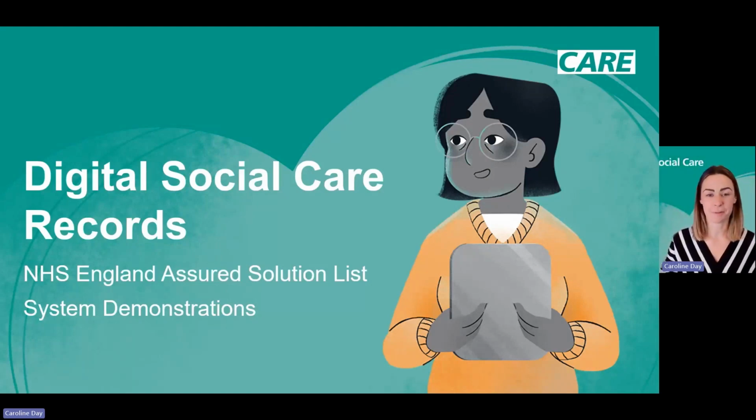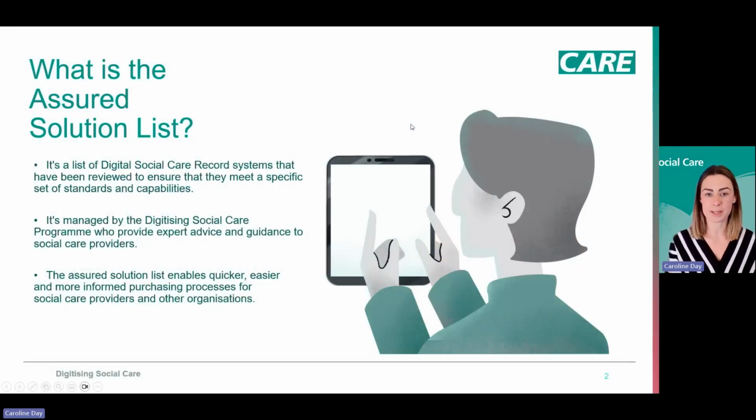I'm a programme manager from the Digitising Social Care programme at NHS England, and I'm here today to facilitate your 30-minute bite-sized session introducing one of our digital social care record system suppliers, StoriiCare. The NHS England Digitising Social Care programme was established back in 2021, and our primary objective is to help adult social care providers up and down the country to go digital, moving from paper-based systems to electronic care planning systems or digital social care records.